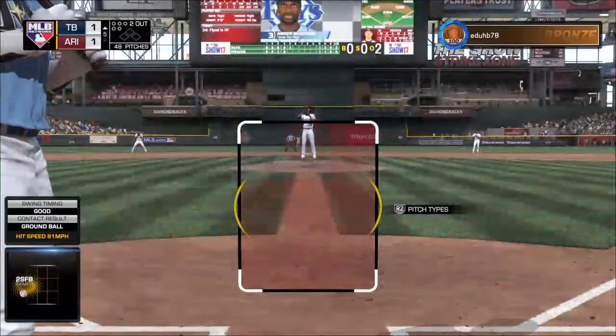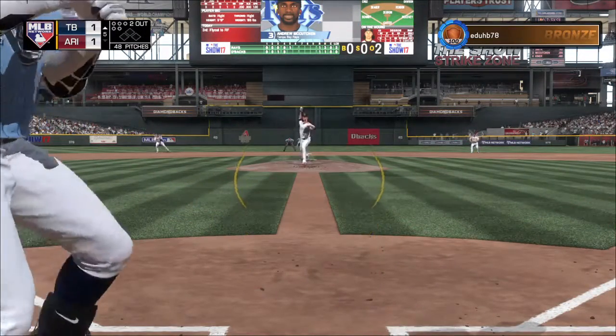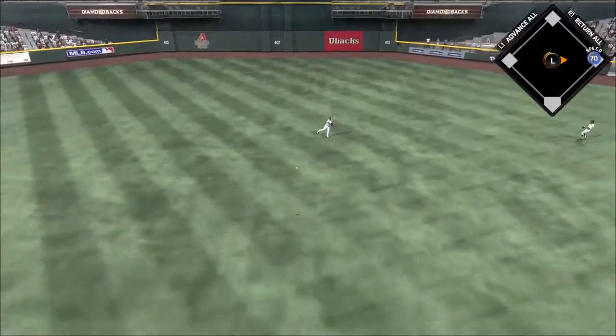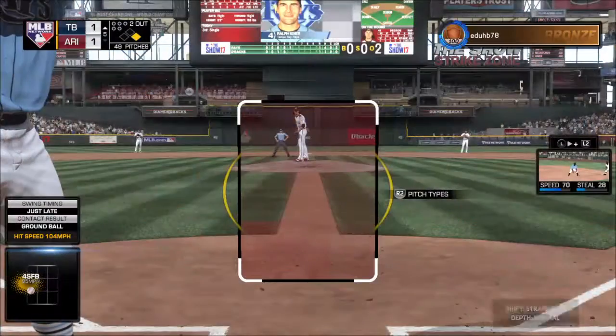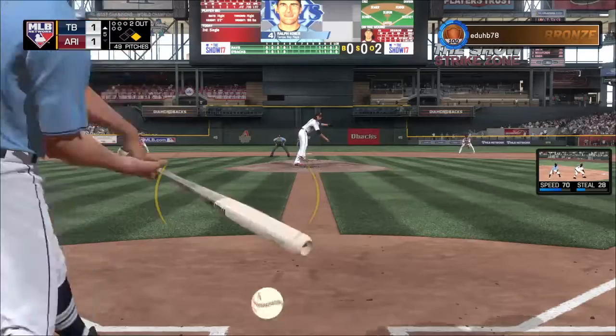Digging in to try it again, Andrew McCutchen. He flew out in his last at-bat. Hit hard on the ground towards second, and McCutchen has himself a base hit. So he picks on the first pitch here and is able to extend the inning. Now at the plate, Ralph Kiner. He reached on a single in his first try.